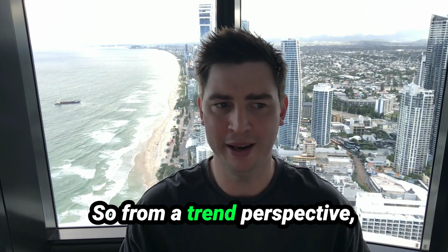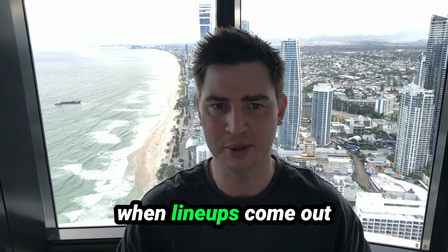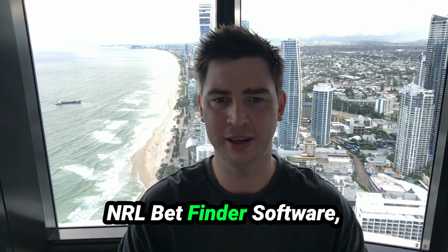So from a trends perspective, you can have this part of the information which you can then match up when lineups come out and break it down further with the statistics from the NRL Bet Finder software.